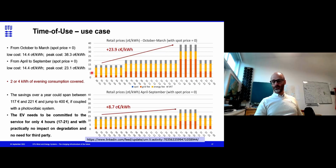And this is pure fees from the utility, or from the state in terms of VAT. And this goes on top of the spot price, which of course is variable throughout the day. And quite interestingly, the spot tends to be larger during the evening peak. So this effect gets also amplified because the spot gets larger during the evening time.